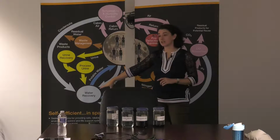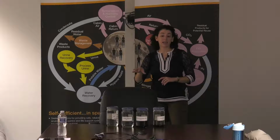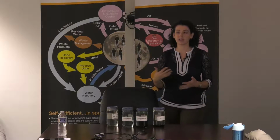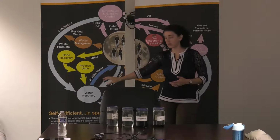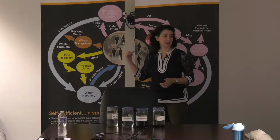By the time that's done, they put a little bit of iodine in at the end. And that's just to make sure, again, kind of the same way as the pre-treat, we don't want to have anything grow in it. So it's a microbial agent. They put that in there, but it comes back out before the crew drinks it.